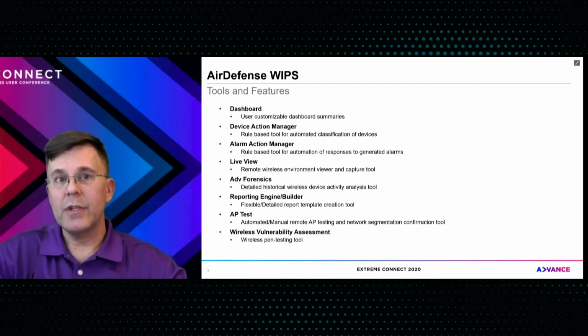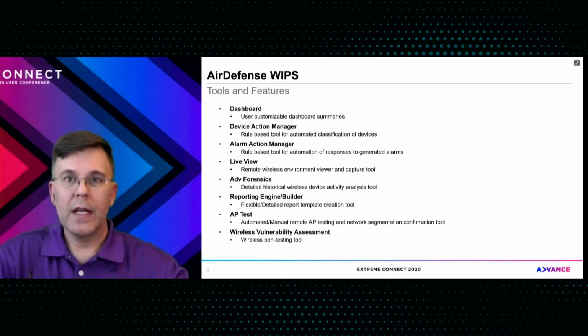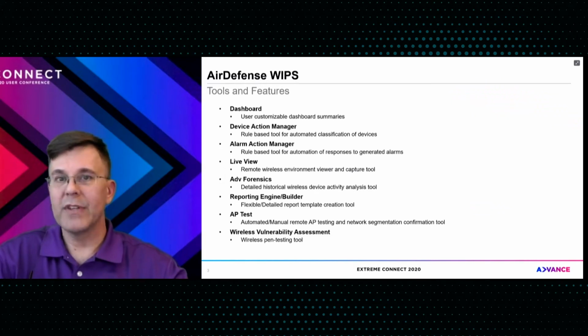The reporting engine in AirDefense is really unlike any other in the wireless IDS industry. So not only does AirDefense already contain like 36 different detailed report templates that cover a wide variety of topical areas and regulatory requirements, but there's also a tool that allows you to create very detailed, customized report templates by choosing from this huge list of different collective metrics and formatting options.